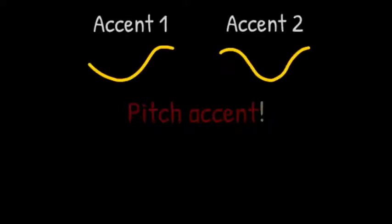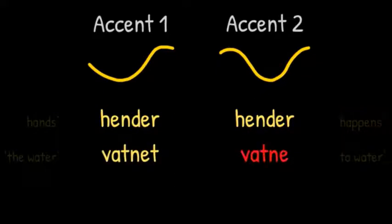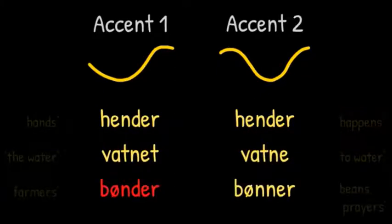And besides grammar, there's also an interesting thing to note about the pronunciation of Norwegian: the pitch accent. Simply put, this is a kind of tone contrast where a word can have either accent 1 or accent 2, and where this can change the meaning of a word entirely. So, for example, with the Eastern accent shown here, we have hender and hender, where the first means hands and the second means happens. Other such pairs are vatne and vatne, and bønner and bønner, which, despite the spelling, are otherwise identical in pronunciation.